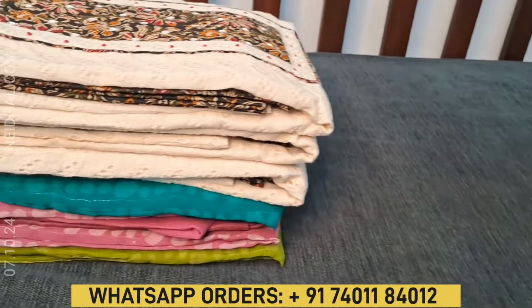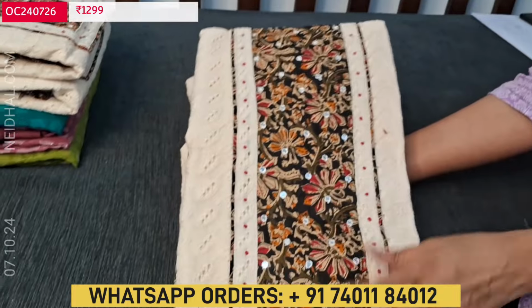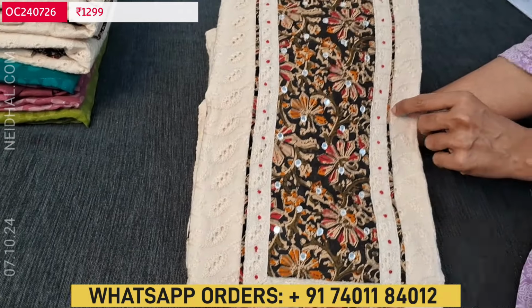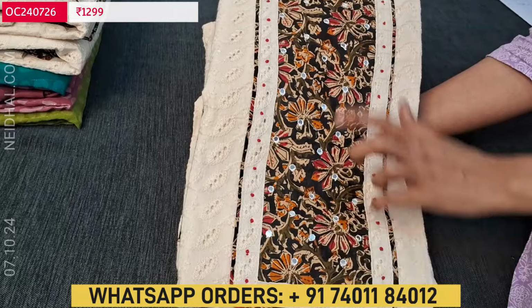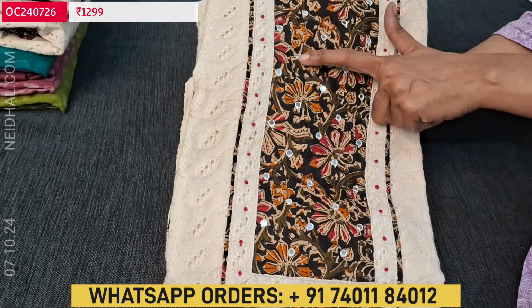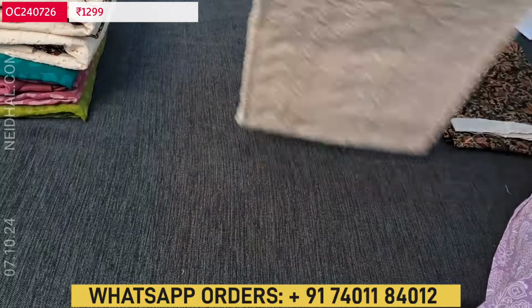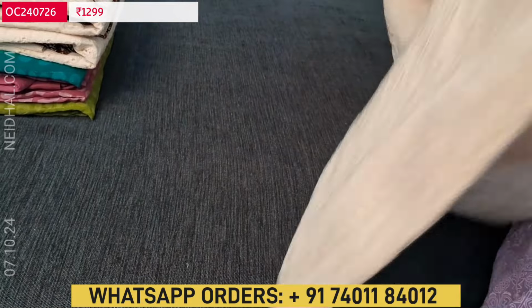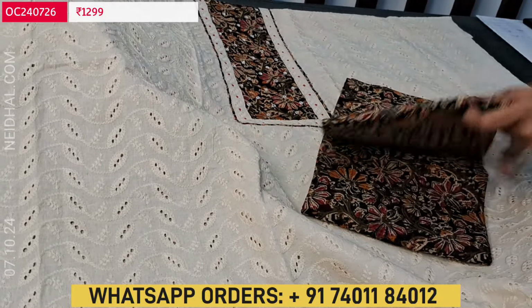Next is also a very elegant and comfortable office wear collection. It's a chiffly embroidered cotton fabric in light beige color. The beautiful contrast kalamkari yoke patch, and yoke is highlighted with French knot work and small detailing. Three different designs are available. The top remains the same, the fabric. Only the yoke, the kalamkari print will vary on the dupatta and the bottom. Rest all are the same.